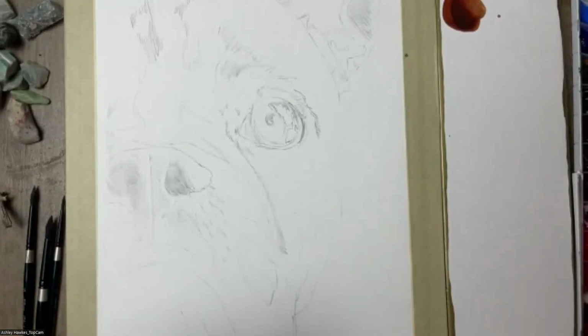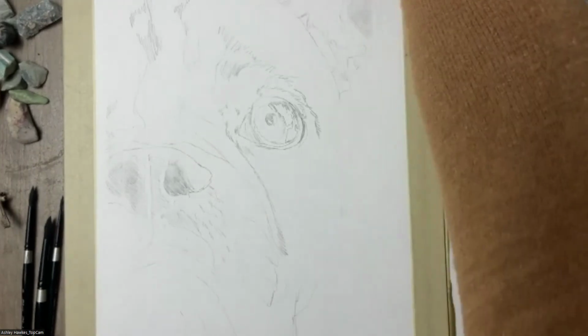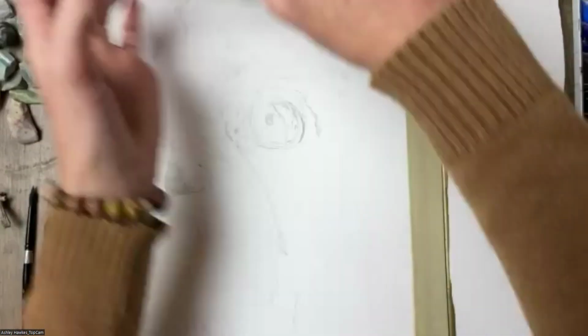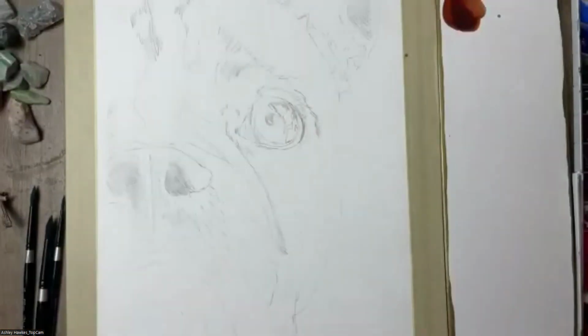I'm also going to use some hematite genuine today. If I can find where I made these little swatches like literally half hour ago. So forgive me if I've lost one. Oh, there it is. Hematite. It's going to come into play.